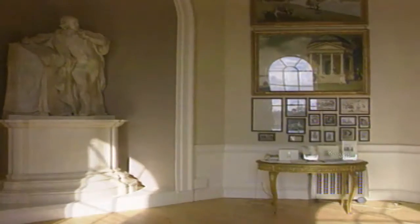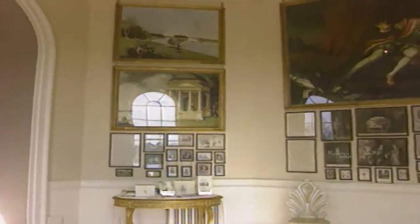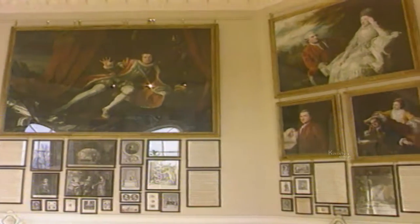An exhibition displays the highlights of the famous actor-manager's career. In 1741 he took London by storm in his first Shakespearean role as Richard III. He later became the key Macbeth of his generation, defining the role for years to come.